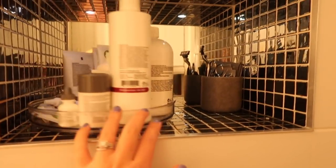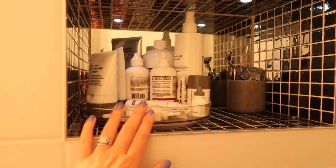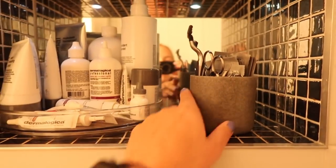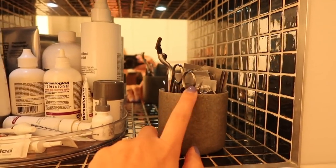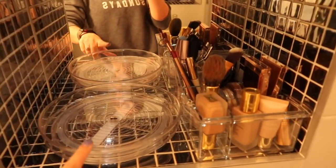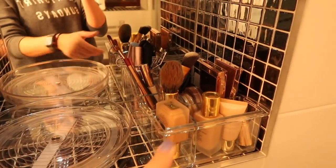So this is Matt's shelf all sorted out. I've put all of his skincare on this turntable so he can turn it around. And then I have this little pot for his razors, like scissors, samples, and stuff like that. So already that shelf is looking so much more organized. So I'm now gonna add my skincare to this turntable. And as you can see, I've put my makeup tray there.